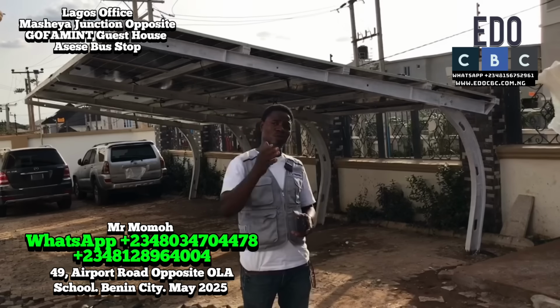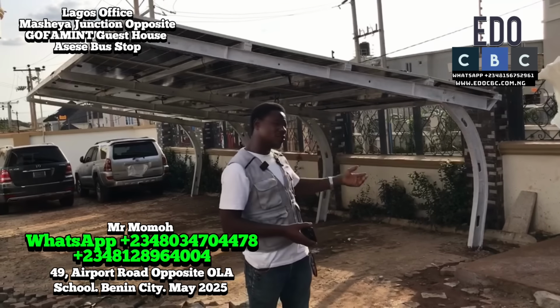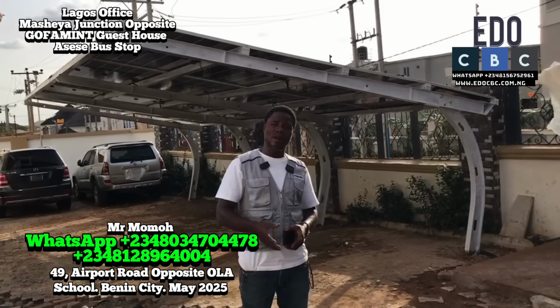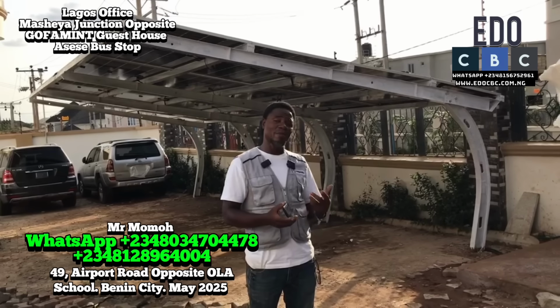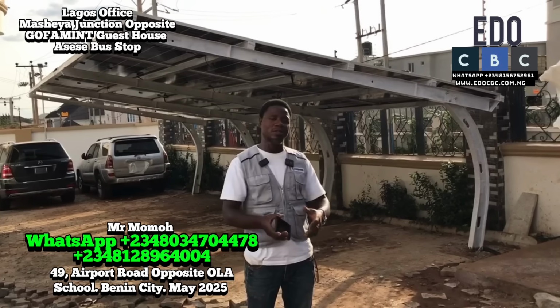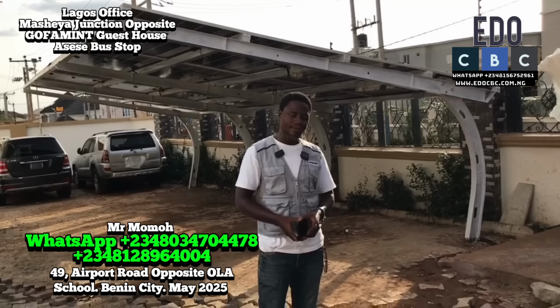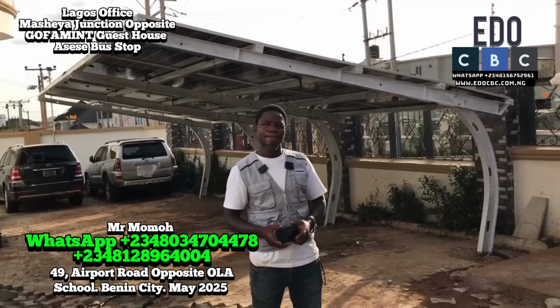You can see there are two, actually. This one can contain almost 3 vehicles, while that one can contain just 1 vehicle, judging by the fact that the compound is very tight, so we just worked with what is there on ground. Wow.